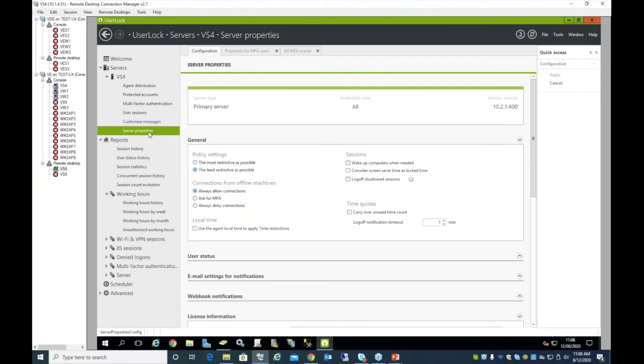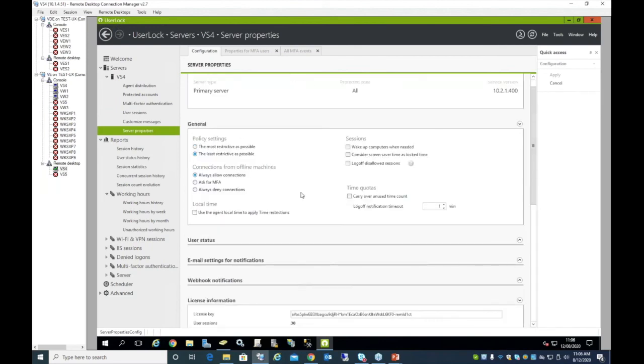The other thing that's important with Userlock with the MFA is the connection from offline machines. So today we have a lot of people that are mobile, whether it's salespeople that go to clients or just people that are working from home and working at the office. And we're going to have machines that go offline at some point. And if we need to, we can protect those machines with MFA as well.